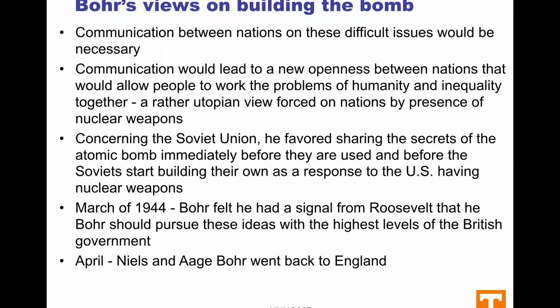peace and prosperity among all nations. The first step in this openness, Bohr said, was to give the secrets of the atomic bomb to the Soviet Union. The Soviets were our allies against Hitler. No one expected that to continue after World War II. And so the first step of the openness would be to give the secrets of how to build an atomic bomb to the Soviets so that they would cooperate with us and with England after the war to control nuclear weapons. So Bohr went back to England with the idea that he had a signal from Roosevelt through Felix Frankfurter that maybe he should propose to the UK leadership a perspective of openness on nuclear weapons, not secrecy.